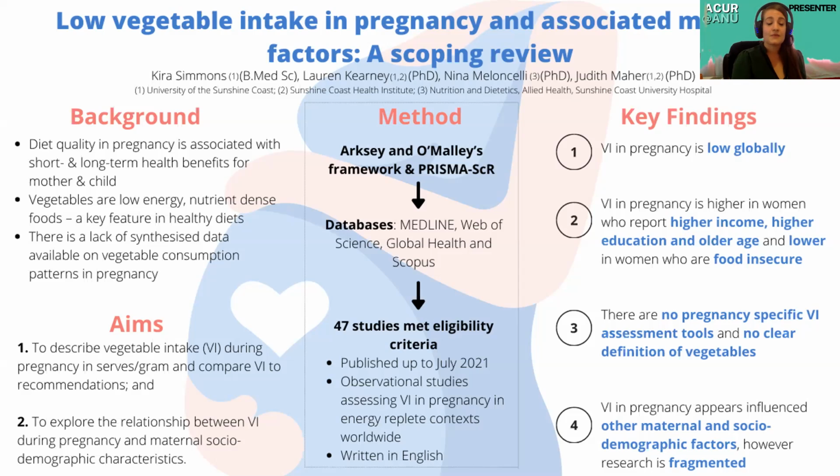Studies were published in Australia and the United States predominantly, and then also in Spain, Sweden, Norway, Finland, Poland, the UK, and Japan. Publication dates ranged from 1998 to 2021, with over a third having been published in the last 5 years, which shows that it's a current topic of interest. We had 4 key findings.